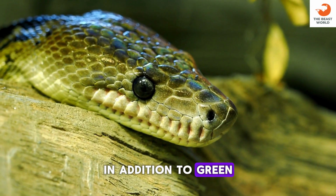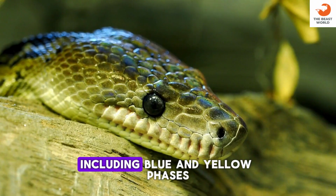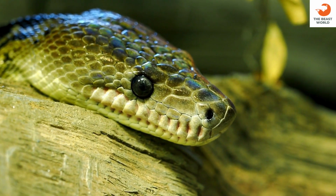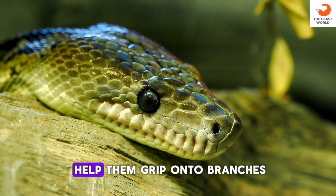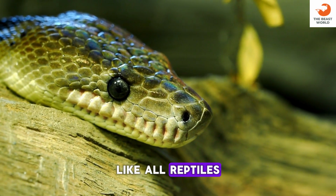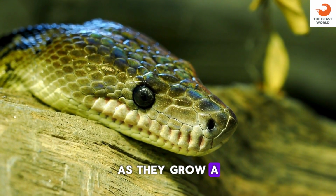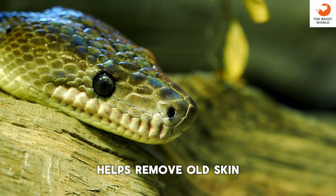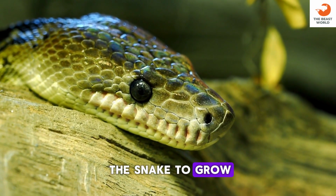In addition to green, they may also exhibit variations in color, including blue and yellow phases, though these are less common. Their skin has a rough texture, with small scales that help them grip onto branches. Like all reptiles, emerald tree boas shed their skin periodically as they grow, a process known as ecdysis. Shedding helps remove old skin that may have become damaged or worn and allows the snake to grow.